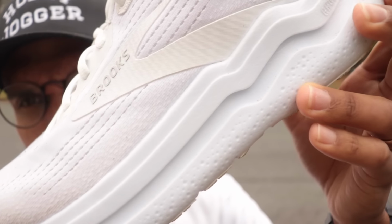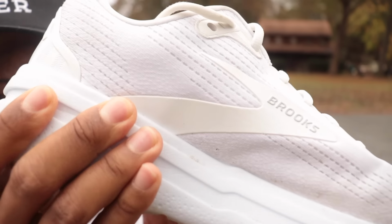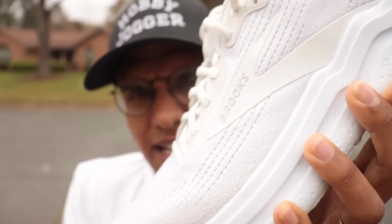What up, yo? Pulling up in the Colonel Sanders 17, the Brooks Ghost Max 2 today. So we're going to do a training talk on zone 2 running, how to think about heart rate on easy runs. I'm going to get some miles in the Ghost Max 2.